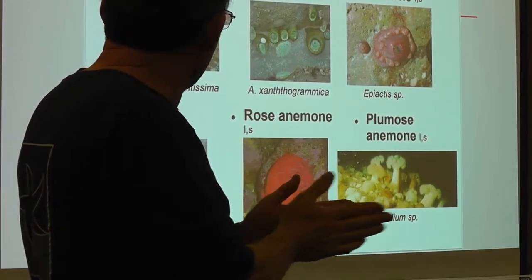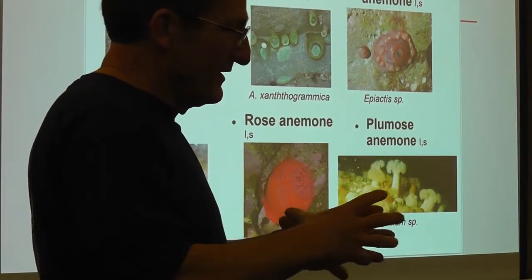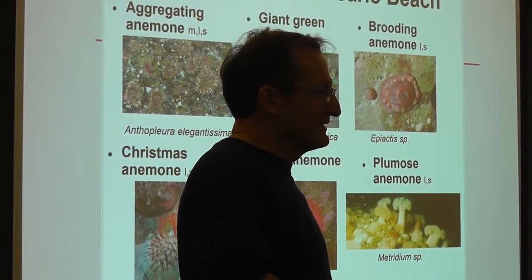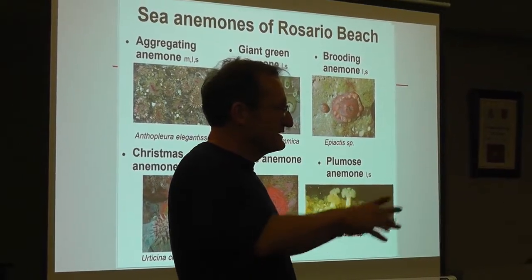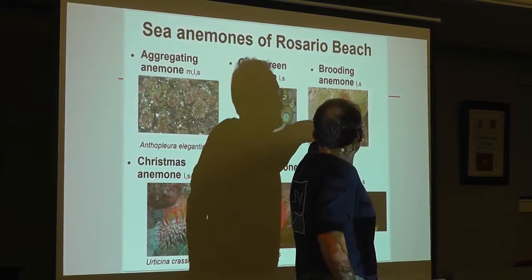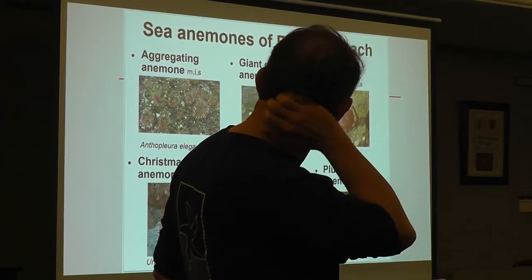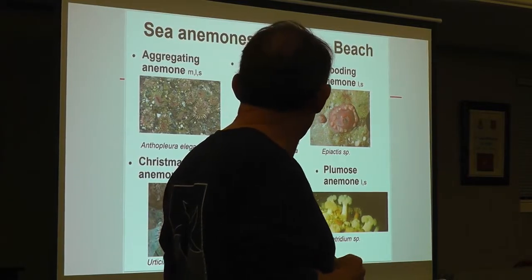The rose and the brooding anemones are all, it's called brooding because it actually reproduces by brooding off little baby anemones. So it's budding? They're budding off, literally, yeah. So you can see all the baby anemones. As well as having sexual reproduction where they throw out their eggs and sperm into the water column, they also reproduce asexually like that.